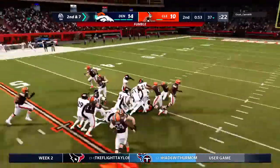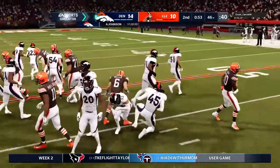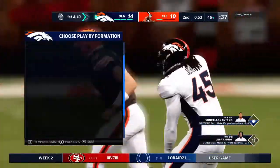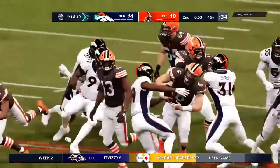Now Mayfield lost the football. It's picked up by the Broncos, and they will set up shop at their own 46-yard line. Always costly to cough up that football. These defenders, they become so adept, though, at jarring it free.